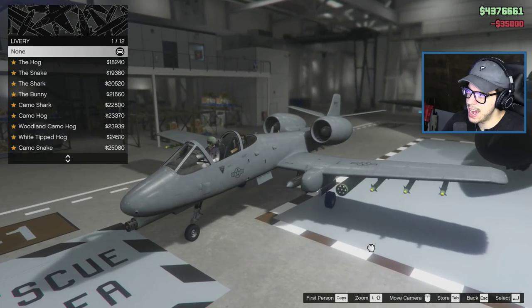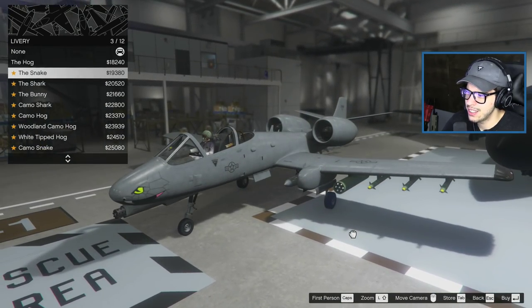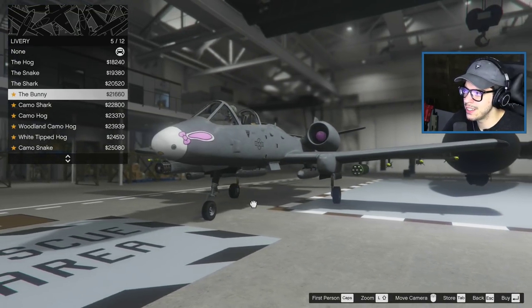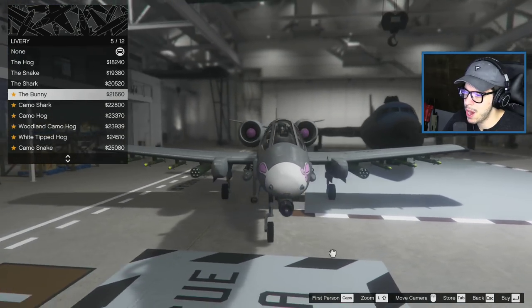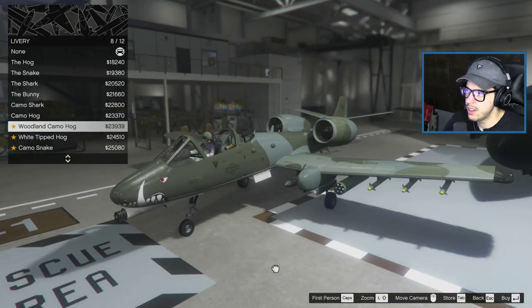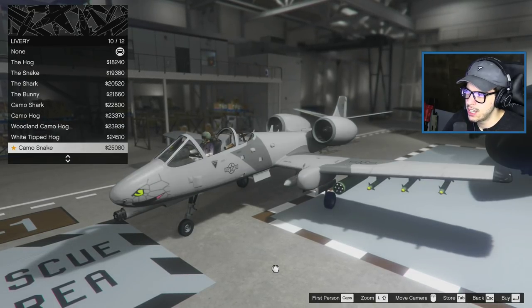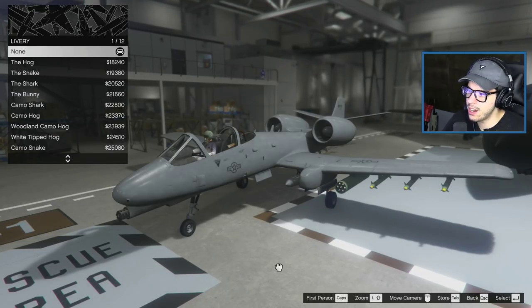Livery. So we got none. The hog. Oh, I'm a big fan of the hog. That sounds weird. The snake. Oh, they all got that cool one. The shark. The bunny. Oh, my goodness, this looks like if Samara could decide on a camo, this would be it. Camo shark, camo hog, woodland camo hog, white-tipped hog, camo snake, stealth camo hog.